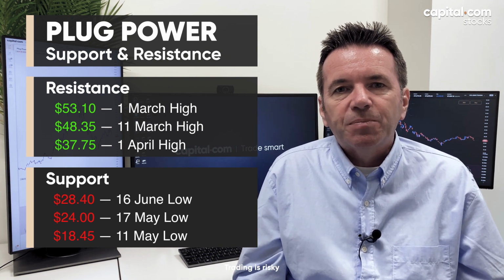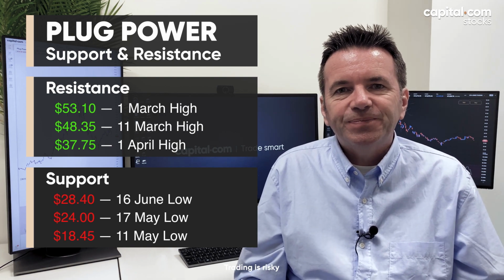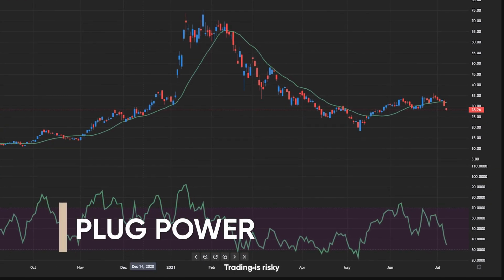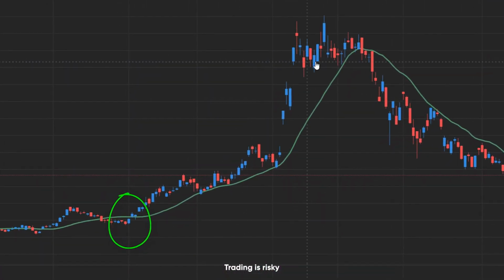But as usual, to put some color on these numbers, let's take a look at the charts. I thought we'd start things off with our 20-day moving average as usual. Moving averages do a great job when markets are trending. We get a buy signal when the price moves above the moving average, like we had in November of last year. Did a pretty good job all the way up. And we didn't get a sell signal until February, as the price fell below $65.